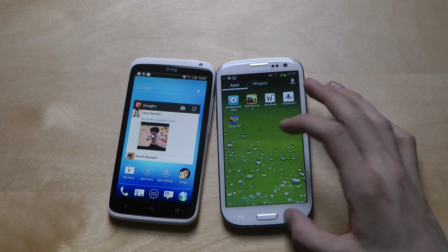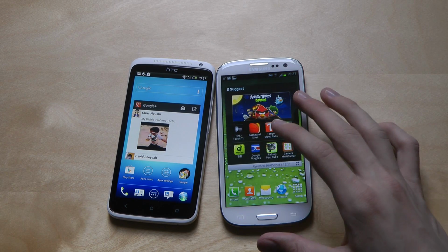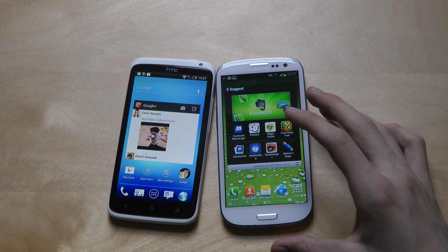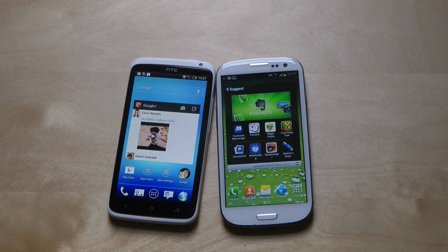But in terms of UI and the wallpapers and all of the new features that you can have, the updated new sound card, they have now S Voice Beam. They have all of these S apps and everything. I think the new TouchWiz looks amazing. I think it feels better than HTC Sense.